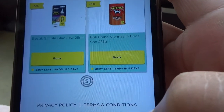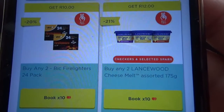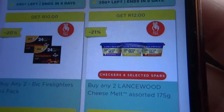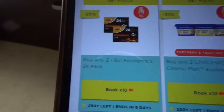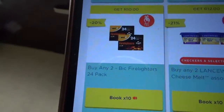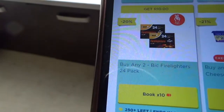Let me get some more products here. Okay, right, guys, I found some more products. This one here says get R10, and this over here says get R12 back. That's the amount you can receive back in cash for these products if you purchase them. This is buy any 2 Bic fire lighters, a 24-pack. If you do so, you can redeem your R10 cash.